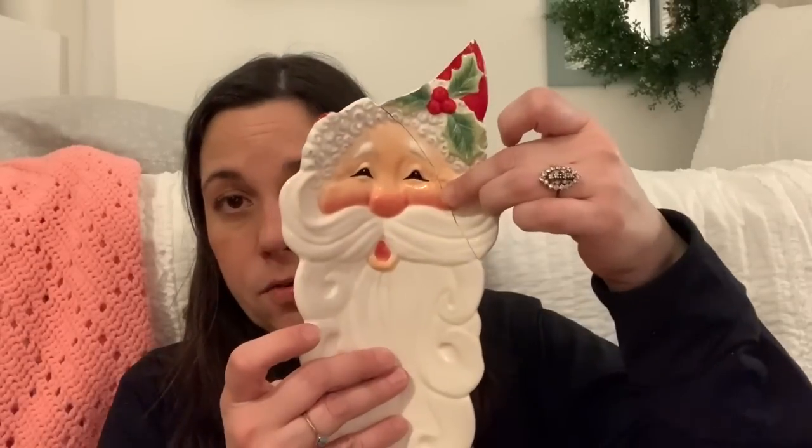What is this? Oh, he is cute. Oh no, it's broken. Poo. Well, I can repair them. It's just a bummer. Very sweet. You know, I've been doing a lot of repairs because I keep breaking things. And my tacky glue really works well. So I think I'll be able to repair him if I can find the other piece.